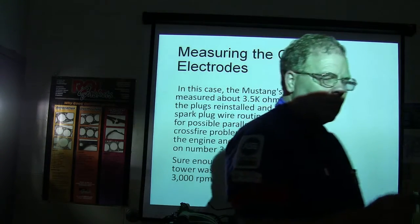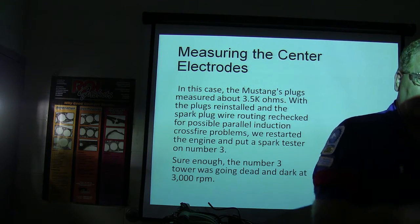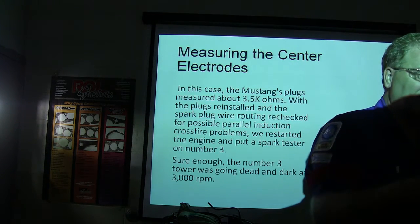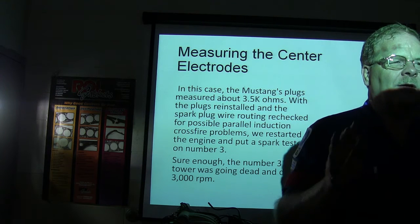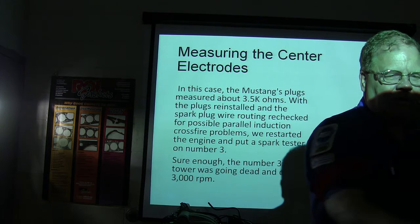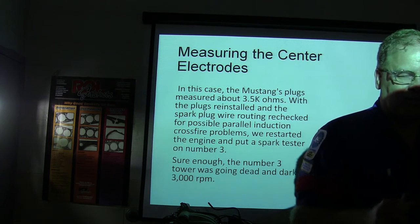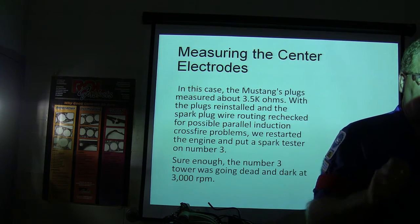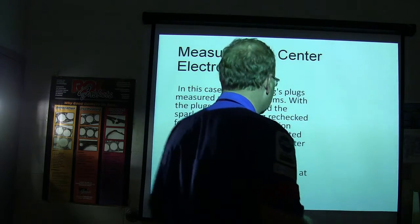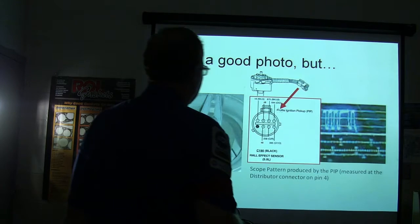We were measuring the spark by using our timing light and going from one cylinder to the other. You can actually do this while you're driving down the road if you got a timing light and spark plug wires. I've troubleshot some that were cutting up by putting the timing light, and if it's got a long cord on it, you can pull it into the car and just tape the trigger and let it flash. If it's got a trigger, you know, some of them you just turn on. And whenever it starts cutting up, if that flash gets real irregular, then you know you got some kind of a secondary ignition issue. The number 3 tower, though, was going dark at 3,000 RPM.